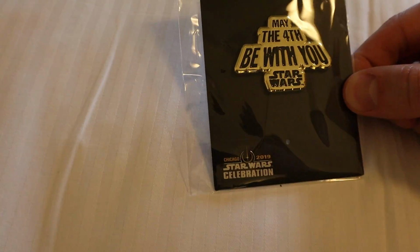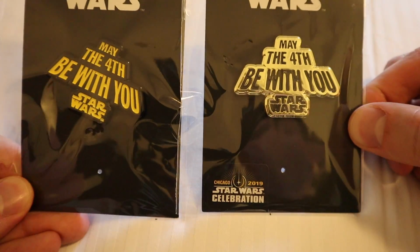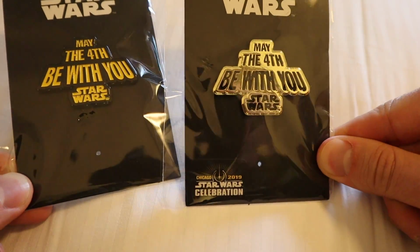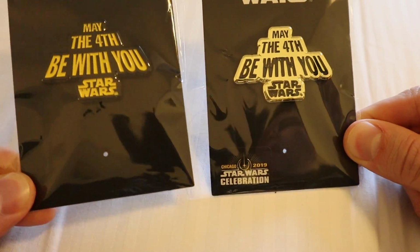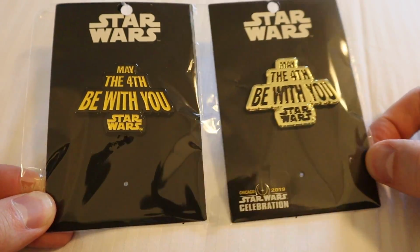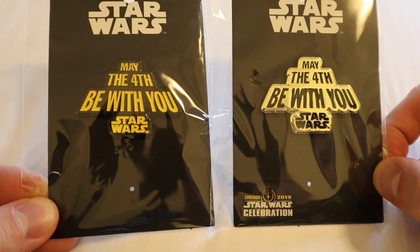Alright, moving on. We have 2 of these May the 4th Be With You pins. One just has a yellow color to it, and the other one has a gold tone finish. So yeah, it's kind of like a chaser version of the pin. I don't know why the backer card is different here, but it might be just exclusive to the Chicago event.